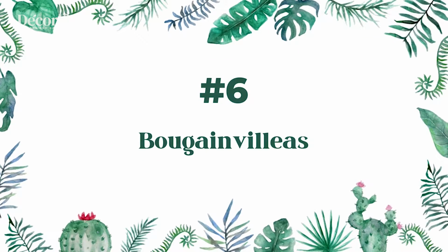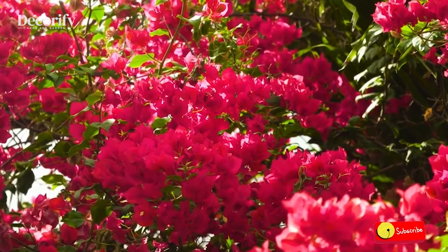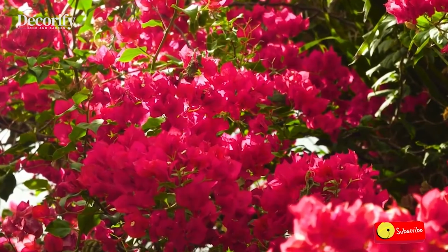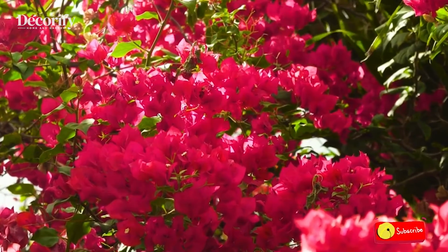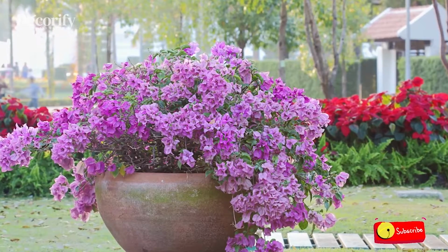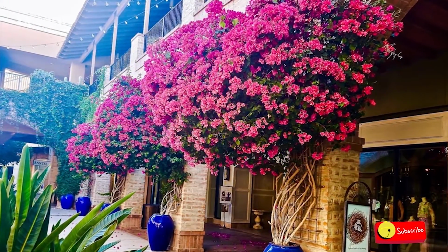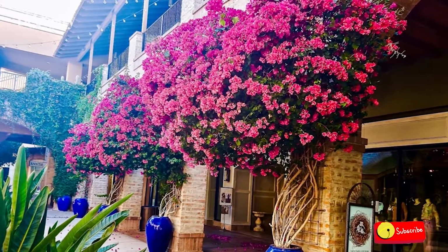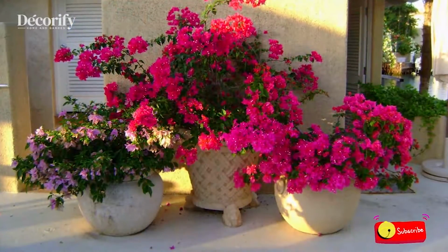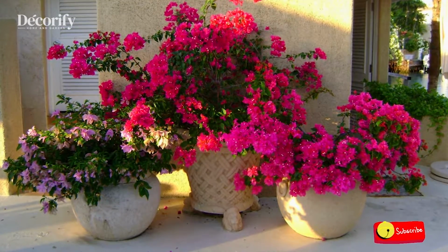Number 6. Bougainvilleas. Another of our sun-loving plants that thrive in pots is Bougainvillea. The raspberry iced variety is a terrific one to start with, however it's best to choose a dwarf bambino range to keep it from getting too big. They're a hardy plant and provide stunning color when in flower. They grow well in all areas of Australia, except super chilly spots.